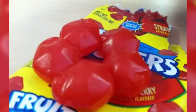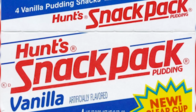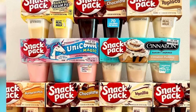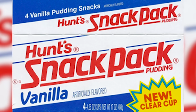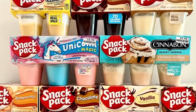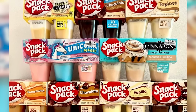And then we have snack packs, individual pudding cups that were easy to pack and perfect for an on-the-go treat. They came in all flavors like chocolate and vanilla, and they were a sweet addition to any lunch. And these were actually introduced way back in 1968, but they were super popular in the 90s because of all their creative flavors and convenient packaging. I'm pretty sure I remember snack packs in that movie. I think it was Billy Madison when he was really into snack packs when he had to go back to school.